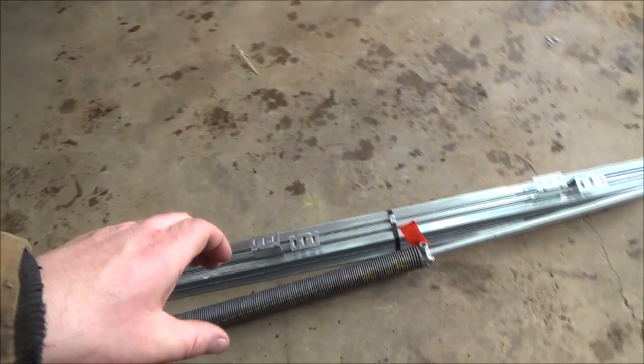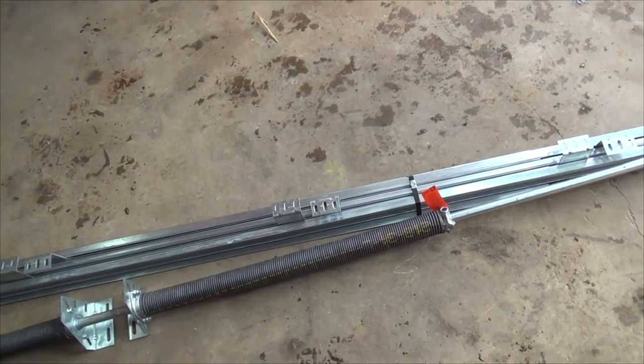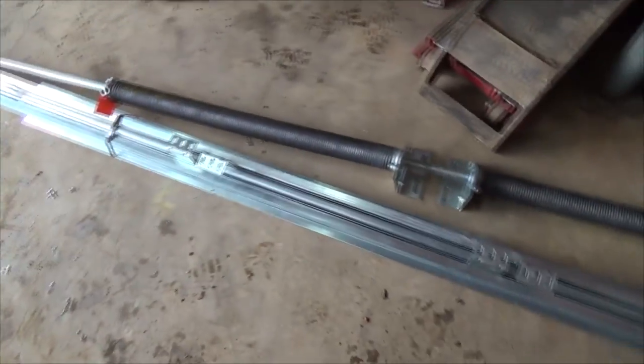It's even a smaller diameter spring than the old one, eh? Yeah, but you get two this time. It makes the weight a lot better. Right, that makes sense. Nice.